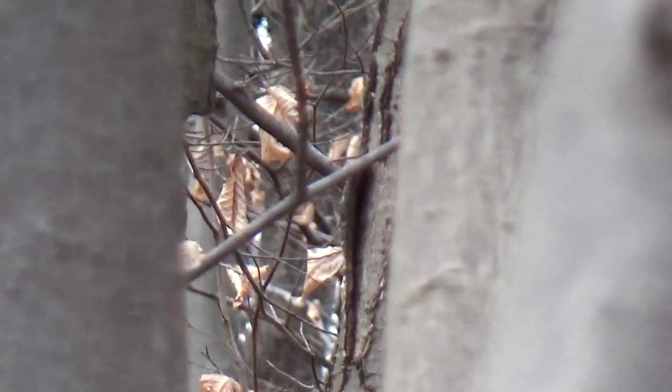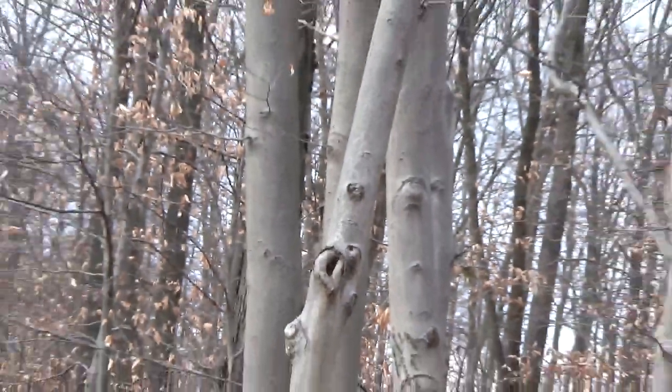What the hell is that? It's not a tree because it's, I don't know. Looks like one of those waffle cookies. See? Either that or it's like a ship for little people, and all those holes are little windows. I don't freaking know. That's awful close.